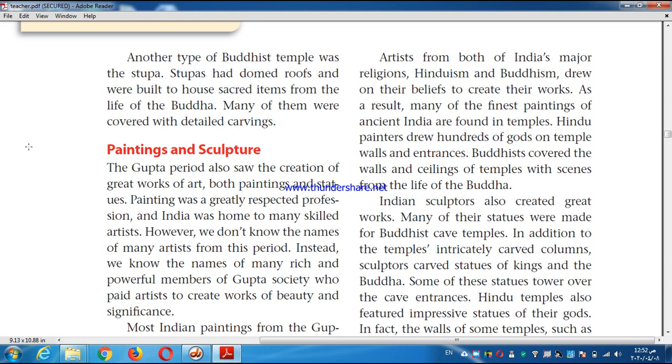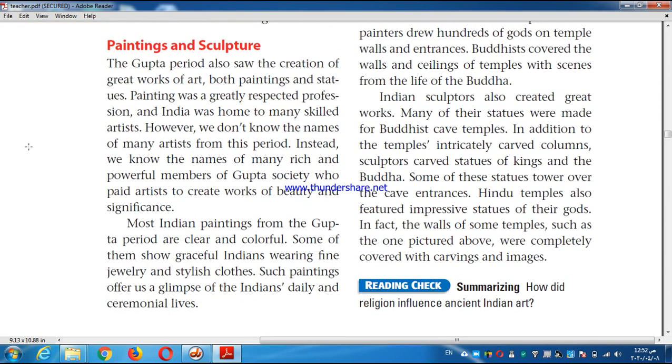Let's go to page 148, paintings and sculptures. What about the contributions of the painters and sculptors concerning paintings and sculptures, guys? What's meant by sculptures? Sculpture is a kind of art for the Indians, which is made by using some materials like wood, clay, metal, and so on. It is used to form shapes for their gods, maybe in the shapes of statues.